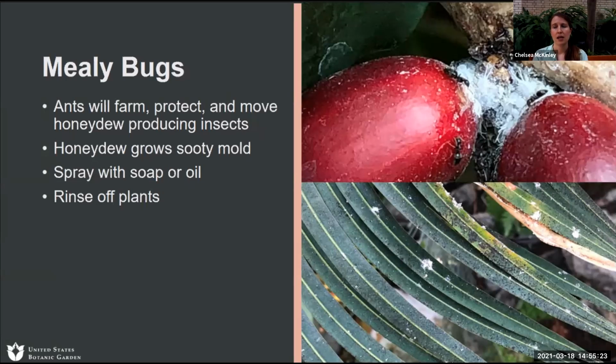Yeah, so there are a lot of horticultural oils and soaps out there on the market. I can't recommend a particular brand, but neem oil is a type of horticultural oil, so that would work. There's also mineral oils and petroleum oils that are labeled as horticultural oils. So whatever you get, I would recommend it be specifically labeled for use on plants.